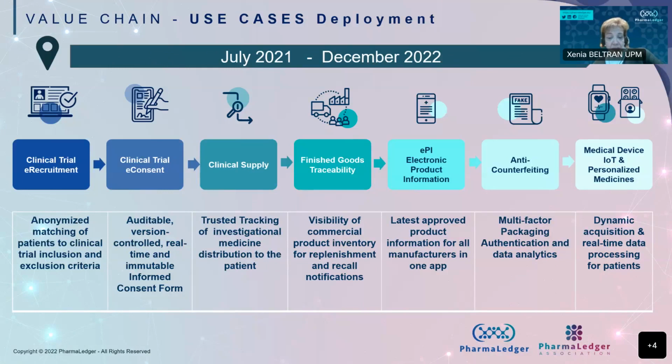Since the beginning, what we wanted was that PharmaLedger, from the start of the project, be technology agnostic and remain as neutral as possible to the blockchain technology selected by each use case. We always wanted to remain technology neutral, and we expect to remain technology neutral as such.